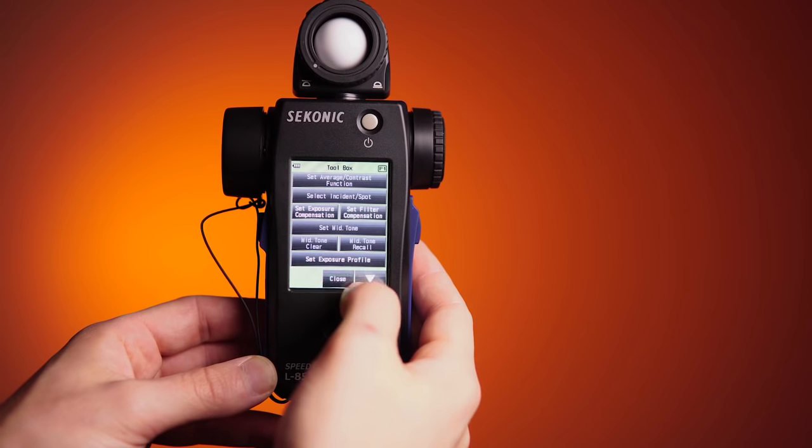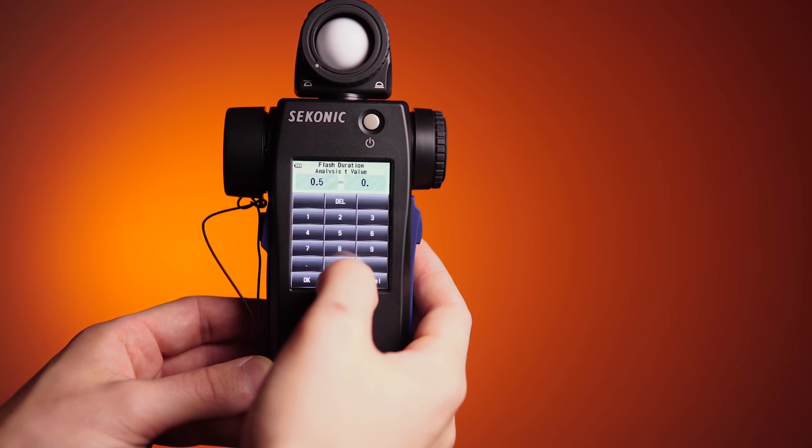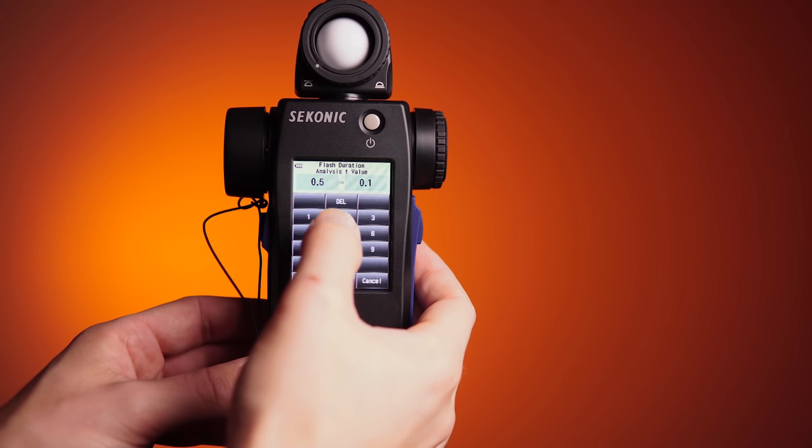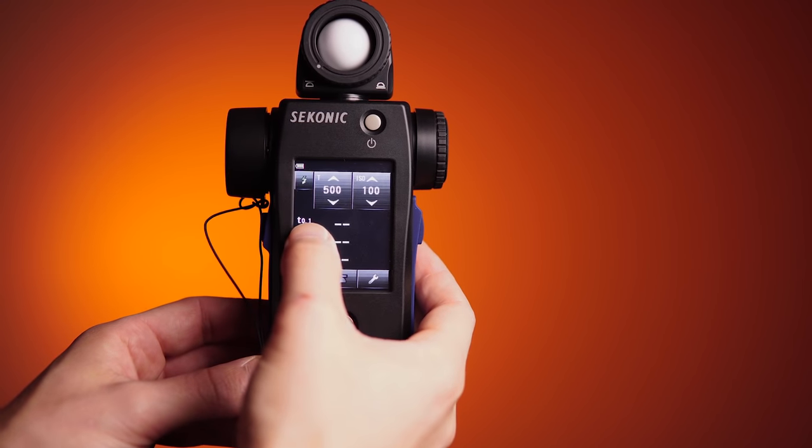So another new capability of this meter is that you can measure flash durations at any time duration that you want, whether you want T5 flash durations or T0.1 flash durations, you can measure that with this new meter. So I always hate when companies promote the flash durations of their products in T0.5 flash durations.